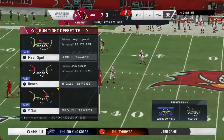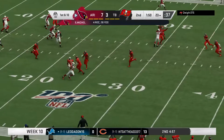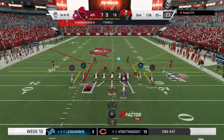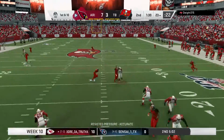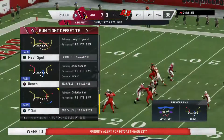And he's going to get the first down as they bring him down at the 23. It's a gain of 6. It's a pickup of 6 and good enough to move the chains. Murray now on first down. And that's going to be incomplete. Too tough to hold on to that one.